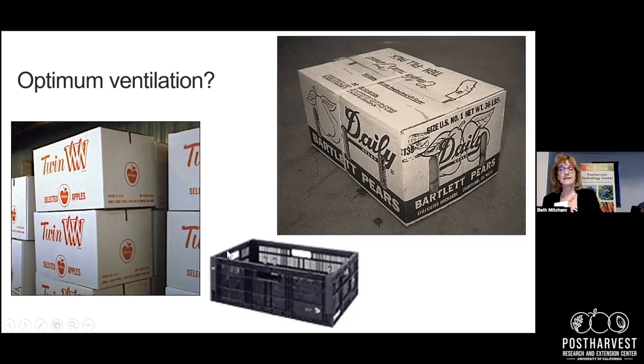Now, the RPC, you can see, has a lot of venting. So when they first came out, I remember everyone was very excited. Oh, these things are going to cool so quickly, and it's going to be great. But then we discovered that they actually have a little too much venting, and it can lead to water loss. So that's an issue.